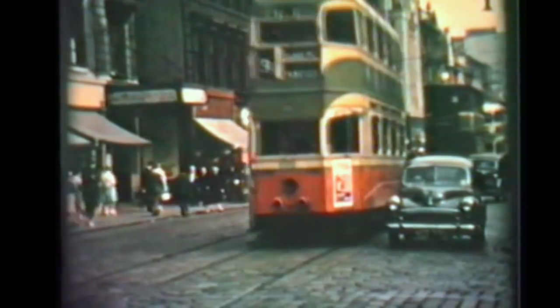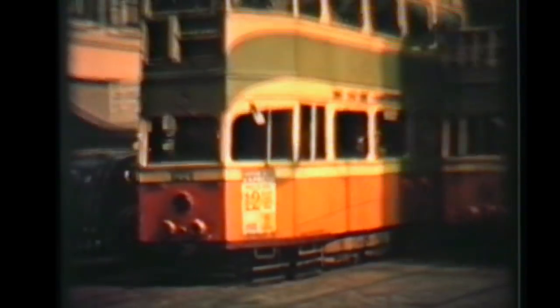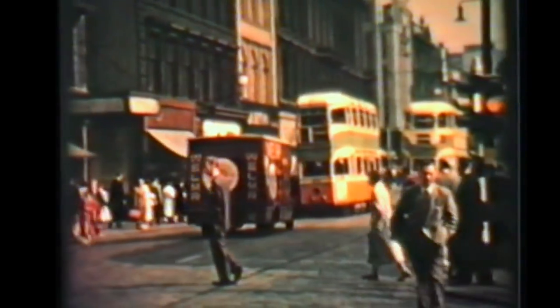That's a Coronation driven by a big girl. That's the Cunarder, the post-war version, and a wide variety of rolling stock on the main road. A Coronation clatters over the junction. Another Coronation, a Cunarder behind it, and they were still painting the newer cars there because the system still had 3 years to go.